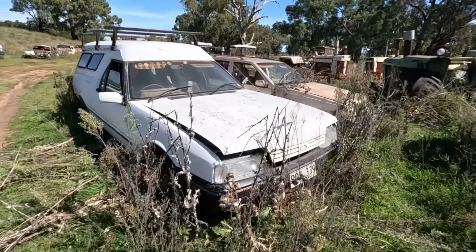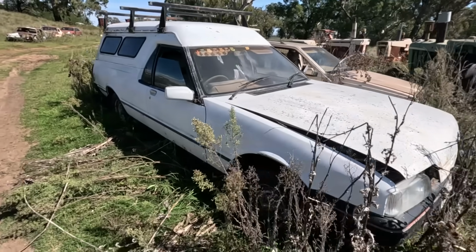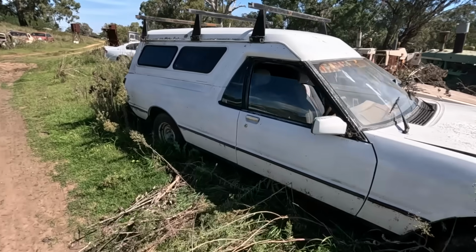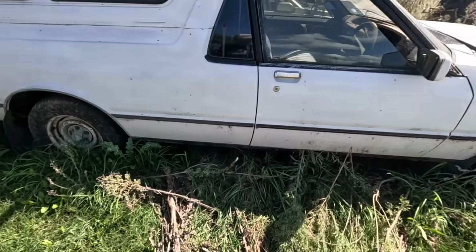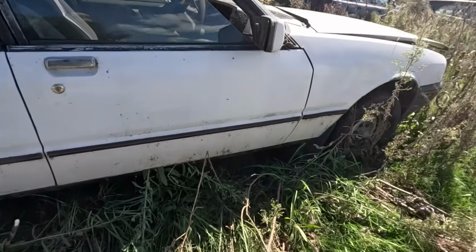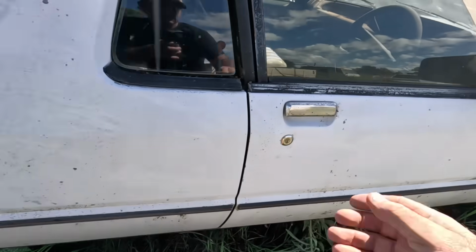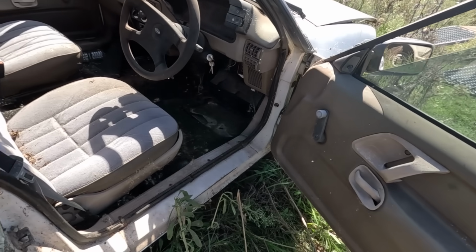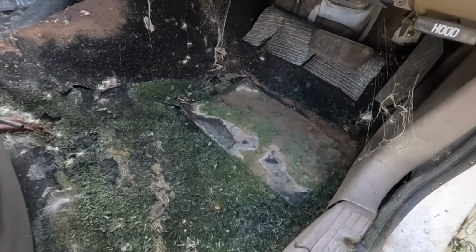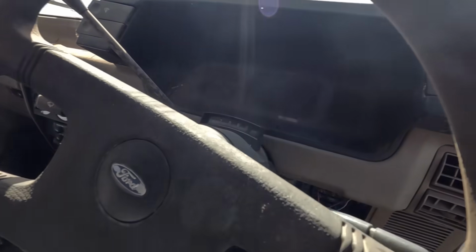So here's what we got today. An XF panel van. She's clearly been sitting here for a while, but it doesn't look too bad. I might change that. It doesn't look too bad, or doesn't look too bad on the outside.